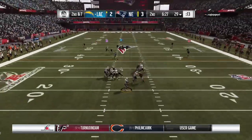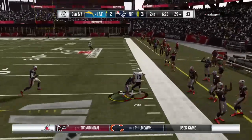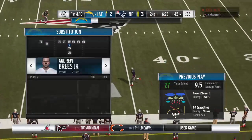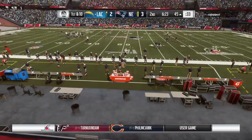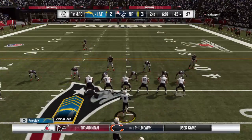He'll look to throw. It's caught by Mike Evans. A very solid gain of 27. This offense finding its legs now. Here's another 1st and 10.